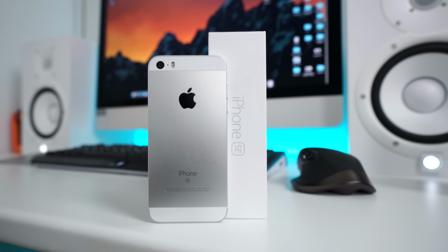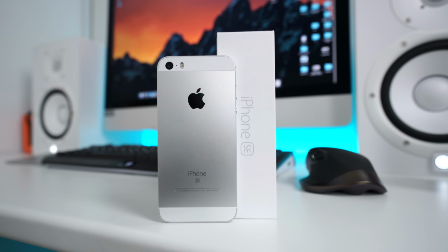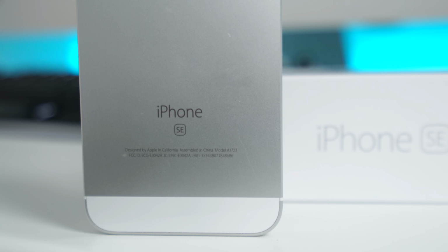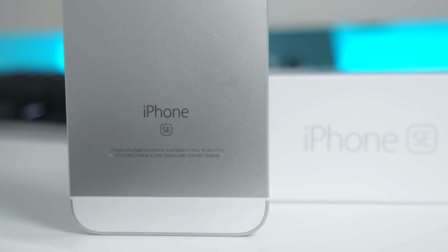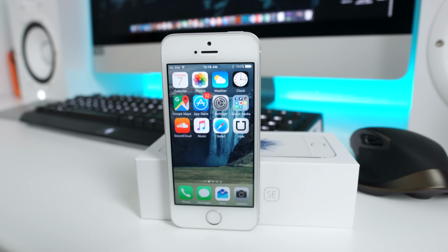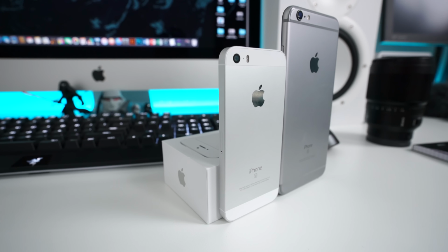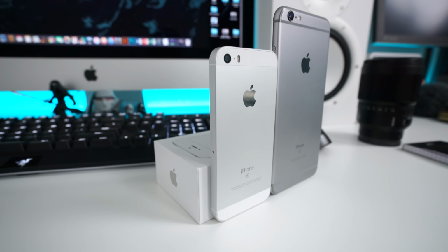Taking a look at the SE for the first time is like stepping into a time machine. It's a bit of a blast from the past. I remember when I first upgraded to the 5 from my iPhone 4, or was it the 4S? It was such a big change because the screen went from 3.5 inches to 4, but now checking out a 4-inch display just seems so strange, so tiny. That's what she said. Million jokes like that on the internet.